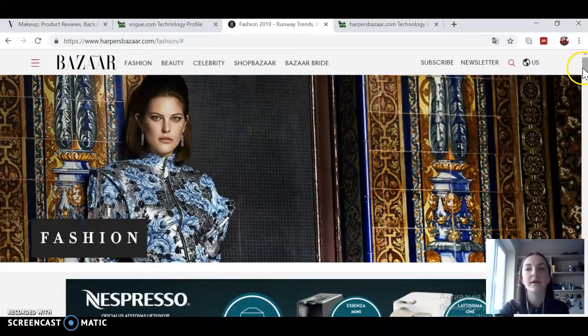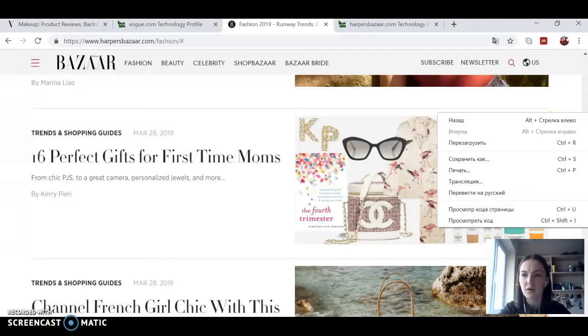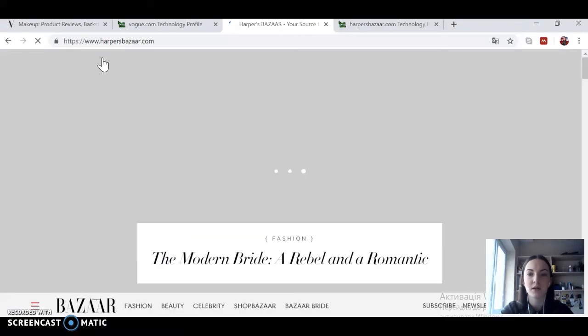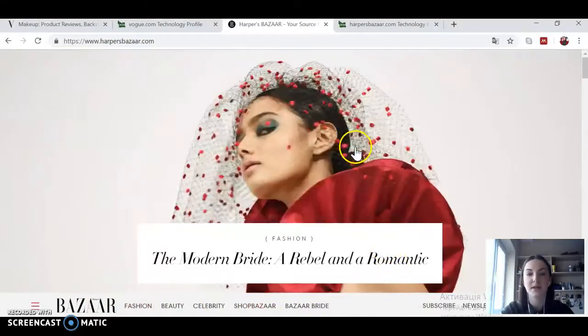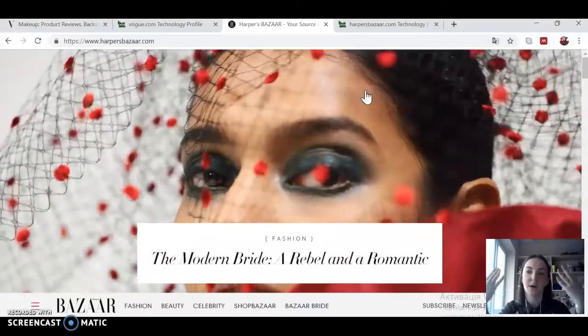And when it comes to design, there is not much difference between these 2 websites. They are also using white and black colors, practically similar fonts, and for the font they are also using black color. What is different is that the home page of the website is different because the header is situated at the bottom, while on Vogue's website it is situated at the top, and Harper's Bazaar also uses an animated full screen picture at the top of the header.